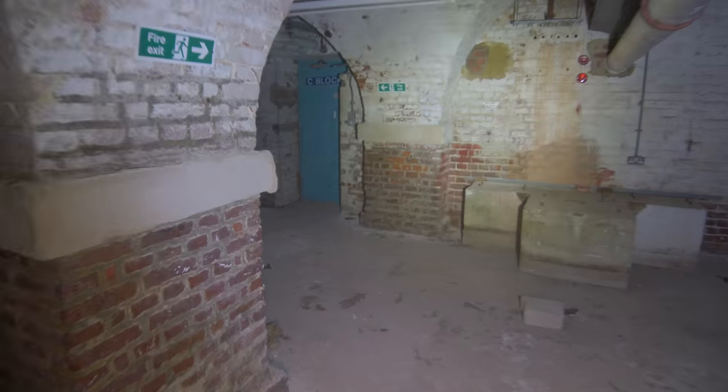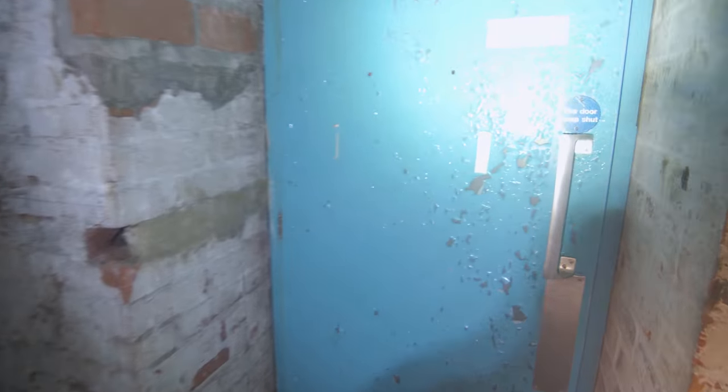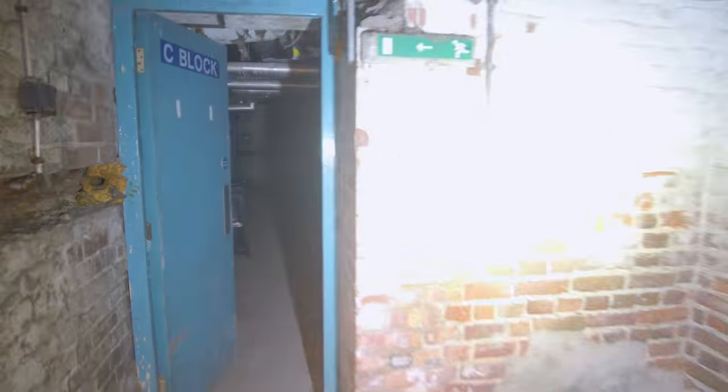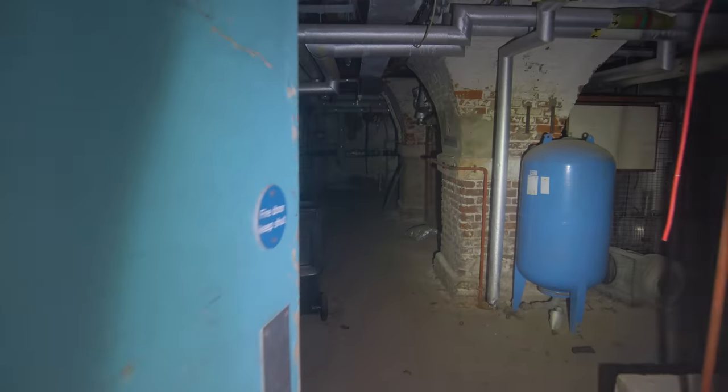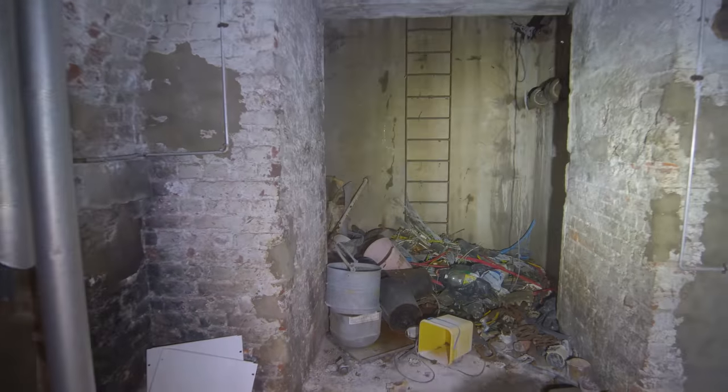Oh, dear. Oh, C block. There's another door. Fire door. Ooh, yeah. Goes off again. Oh, yeah. More oxygen bottles. More pumps. It's big, isn't it? It is massive. Oh, look, ladder.